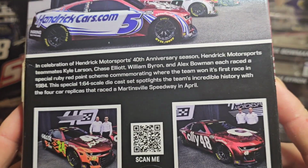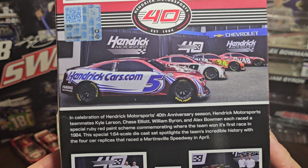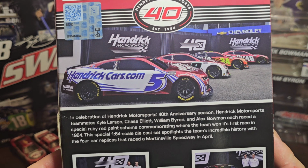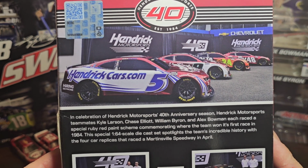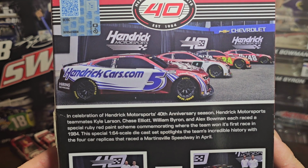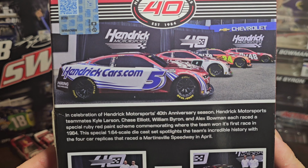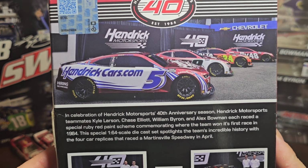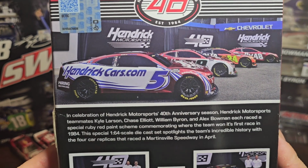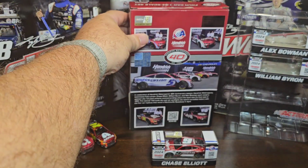And then you got William Byron, Alex Bowman, QR code. And in a celebration of Hendrick's 40th anniversary season, Hendrick Motorsports teammates Kyle Larson, Chase Elliott, William Byron, Alex Bowman each raced a special ruby red paint scheme commemorating where the team won its first race in 1984. The special 1:64 scale diecast set spotlights the team's incredible history with the four car replicas that raced at Martinsville in April. So that's where all these came from. Looks good. I'm so glad they made these.